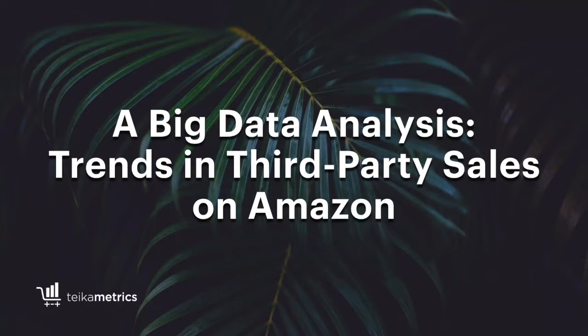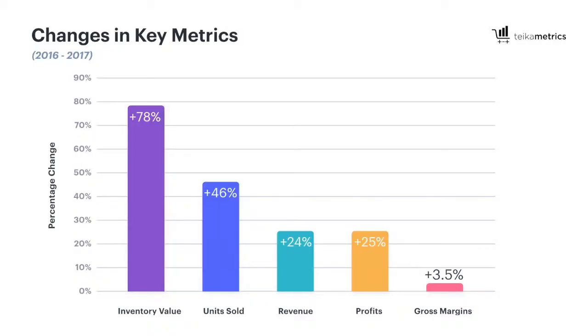So first, we're going to hit on a big data analysis, the trends that we've seen in third-party sales on Amazon. So this slide here, what we're showing you is the percentage change year over year. So we took the first part of 2017 and compared it to the similar time period in the previous year. And this graph is showing you the percent change. So not the raw value, but rather how much has it increased or decreased year over year. And what we're seeing is that it's a great year for our sellers. So here we're seeing the largest increases in inventory value, meaning sellers are now holding on to more inventory than they did in previous years.